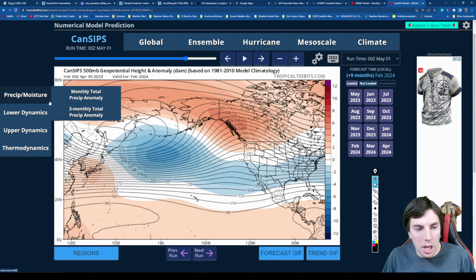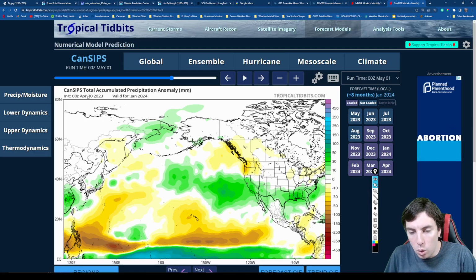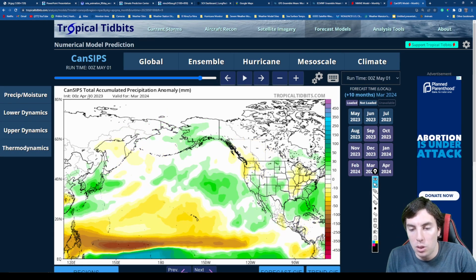That's going to favor, again, above average rainfall for California, for the Four Corners, the Deep South, and the Southeast, with possibly below average precipitation and snowfall with warmer than average temperatures across North America, central and northern portion of the United States, including the Pacific Northwest. So it could be another strange winter for 2023 and 2024.